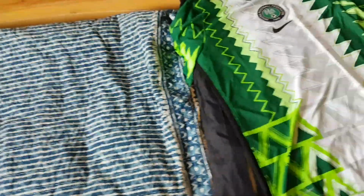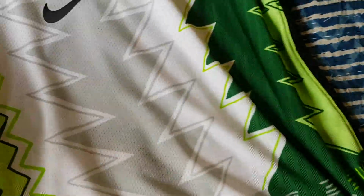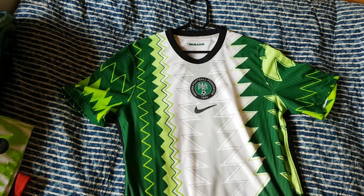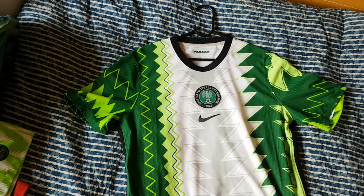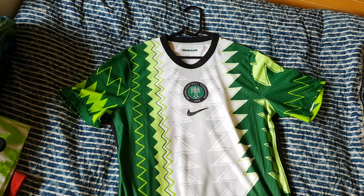And if you thought Nike had a tall task ahead of them to follow up this shirt, well, you were wrong, because look at the 2021 design. Isn't this a feast for the eyes? This is the stunning, authentic home jersey for this season. It is, by far, I think, my favorite shirt in my collection at this point in time. Look at this. It is absolutely beautiful.